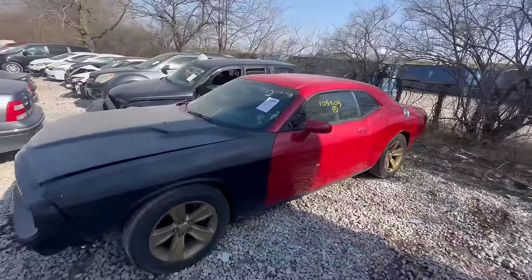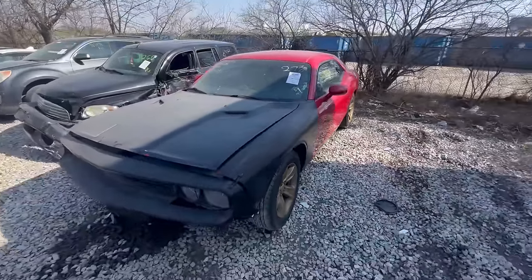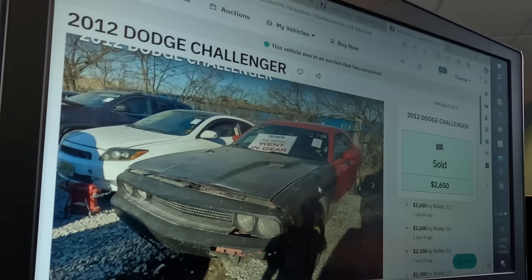But it'll be interesting to see what it goes for at tax season. The 2012 Dodge Challenger with a crunched front end that looks like it had been replaced at one time, and not well. The door didn't shut very good, but it runs and drives. So $2,650. So close to another $1,000 in auction fees on that one. So about $3,600. I think I would have paid the extra money and bought the Mustang instead.